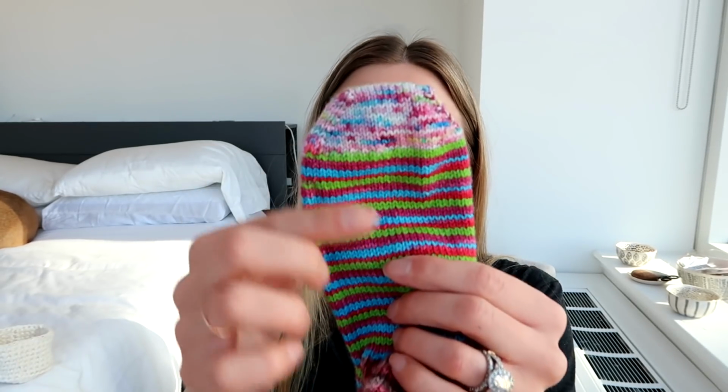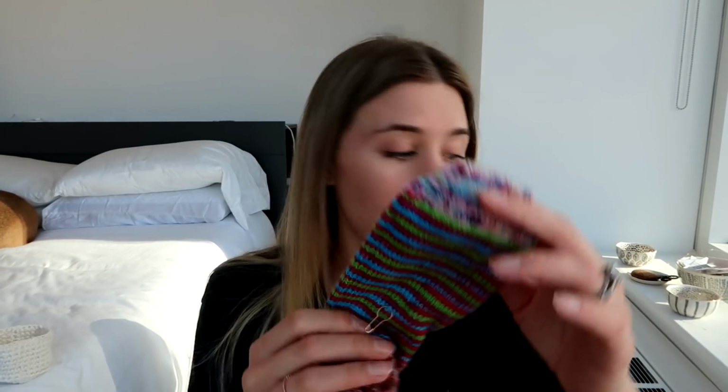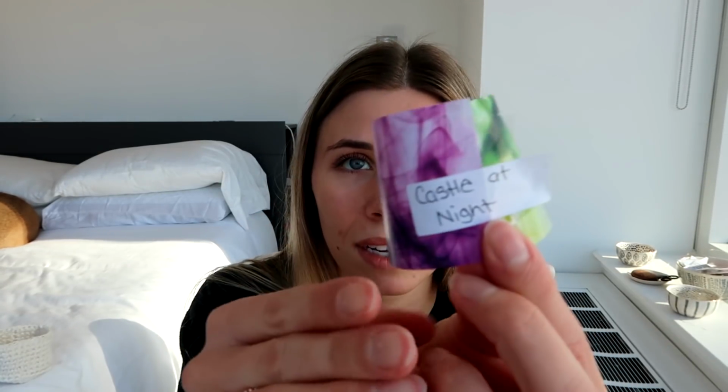It's in my purse. Oh man, I should have gone and gotten it. It's in my purse because I just have it to bring around with me in case I have some knitting time when I'm doing an errand on the train, pretty much none of which has happened in a while, so I could probably take it out of my purse. But anyway, I'm about to like right here, and this yarn is Mountain Mist yarn in the Castle at Night colorway from Sockmas 2021.